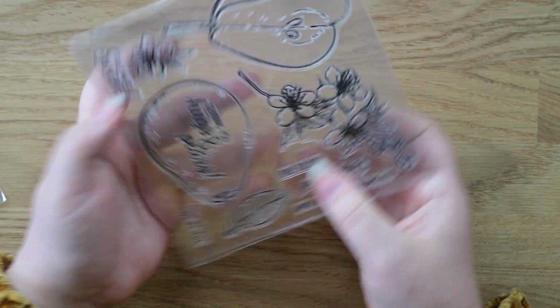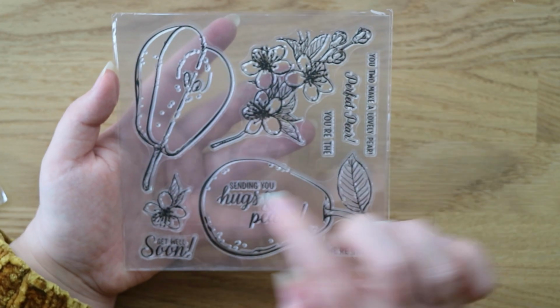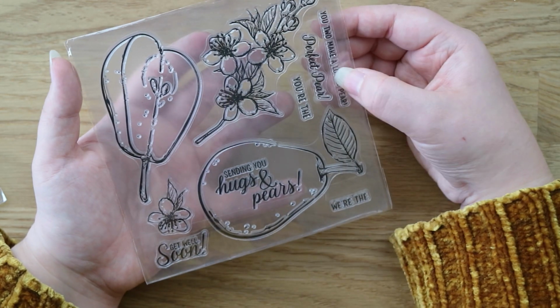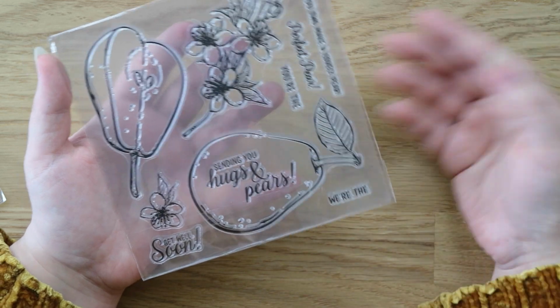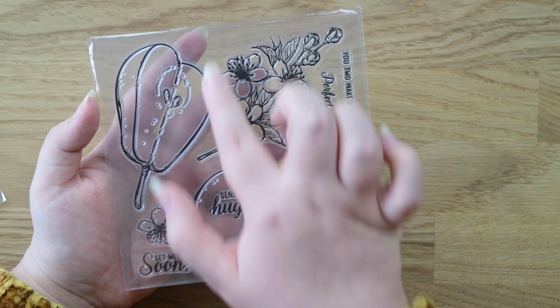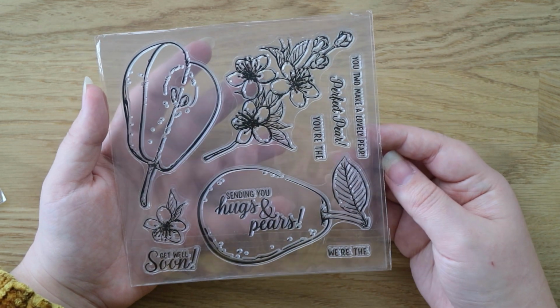And then I also have this one, which is, which way does it go? This way. This one is pear themed. So we've got "Sending you hugs and pears," "Get well soon," "You two make a lovely pair," "Perfect pair," and "You're the" and "We're the." So you're the perfect pair or we're the perfect pair, depending on what you want to say. Then you have your big pear here, half a pear, and then some nice foliage to go along with it. So that's really nice. I really like that.